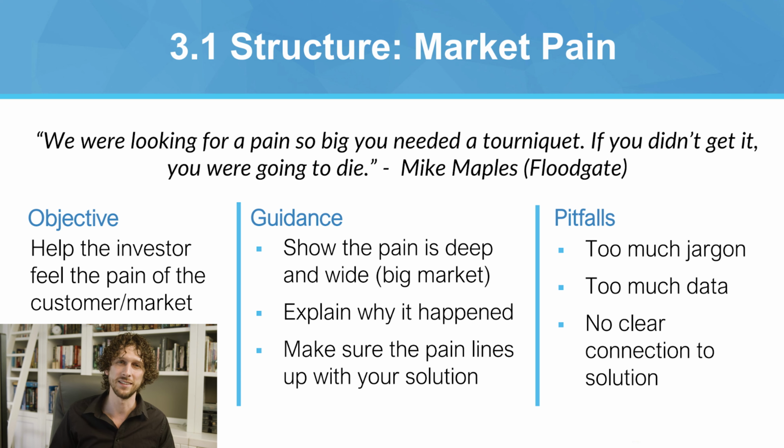Sometimes I see entrepreneurs use way too much data. It's like that old Stalin quote where he says, death of 1 million people is a statistic, but death of one is a tragedy, that sort of thing. So if you have too much data, it's hard to get emotionally tied into that. And then, like I said, not having a clear connection back to that solution.